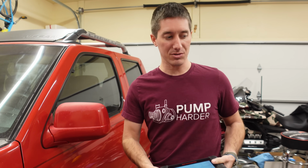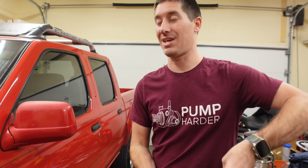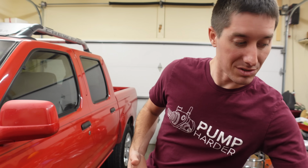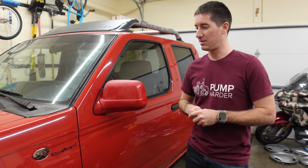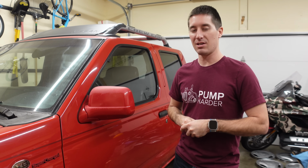I should probably clear the codes and see what happens with the ABS light there. There's a chance that maybe they just didn't have a good scanner and they left those codes set. Who knows? So we will find out. And we're also going to try to fix a bunch of other things on this and get it tuned up to see if it can live again.